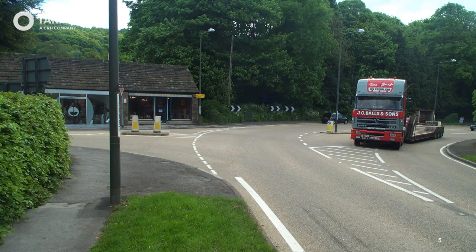In 2001, the first scheme was laid. This image was taken 2 years after the surface was laid.